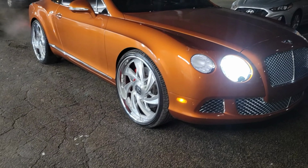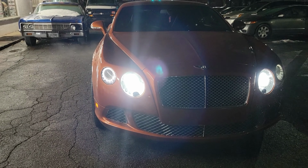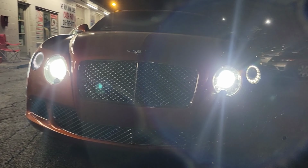Check out that front grill profile. Clean.